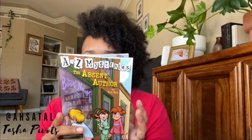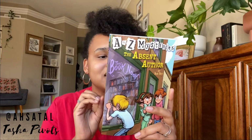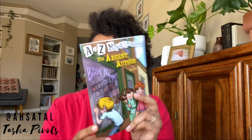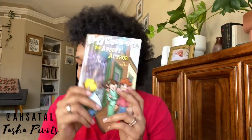And she loves adventure and mystery. And so I stumbled upon this. I might be new to the game. Y'all let me know in the comments below if your children are reading these. But I think it's going to be really fun to see how she navigates through this. It's a super short read. It's not too long of a chapter book. It's ages 6 through 9. So we've got that one.